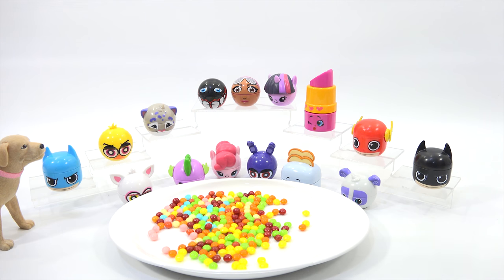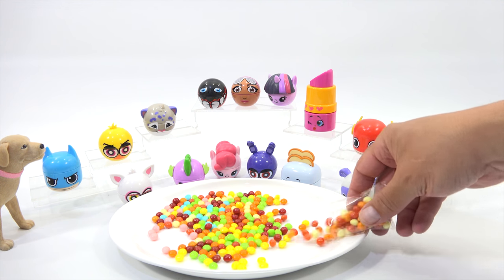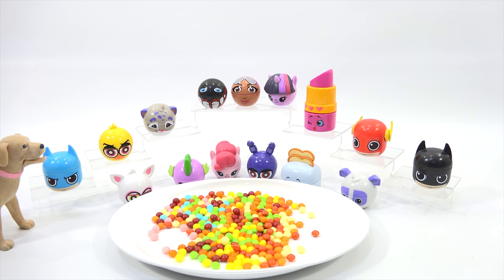That was the first one I opened. Oh, yeah, and put candies in. So much fun. Little Pinkie Pie is full of candy. That's right. Thanks for showing up, Pinkie Pie. And then we have Panda from Animal Jam. Panda's right there. Nice. And then we have the Flash.